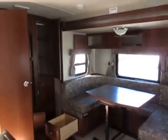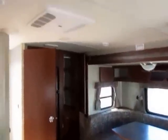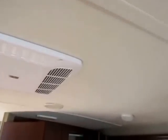Now, I talked about construction. I want to demonstrate that for you real quick. Walk up to another lightweight trailer and punch the roof, just like that. I recommend right after you do, you run away quickly because you're probably going to punch out one of the ceiling panels. But as you've seen, that's not the case in a Rockwood.